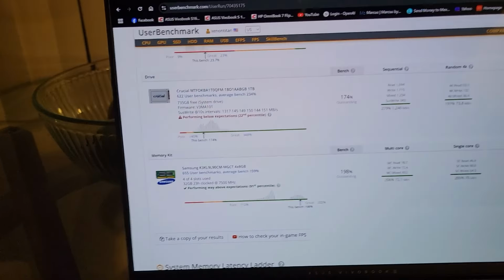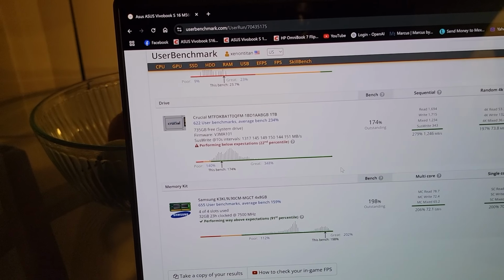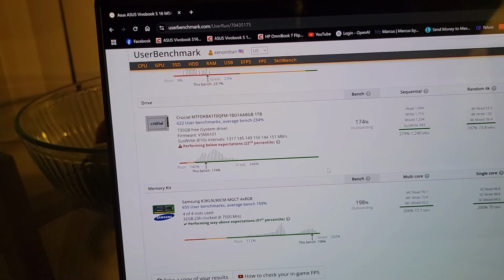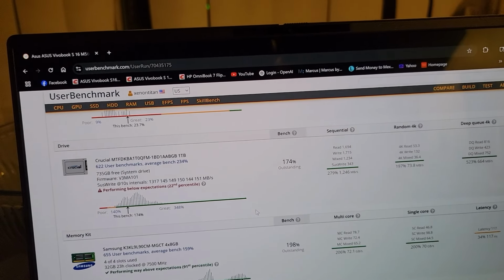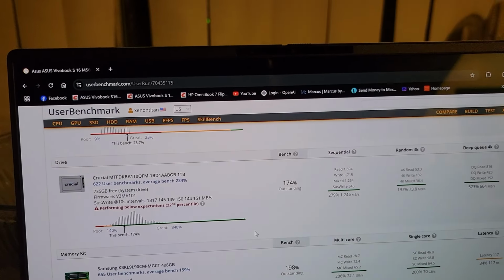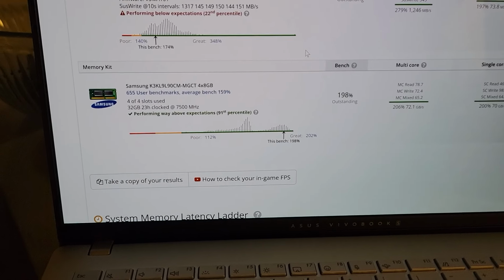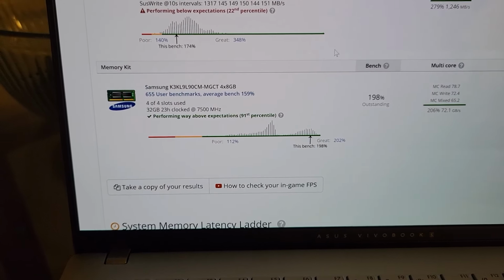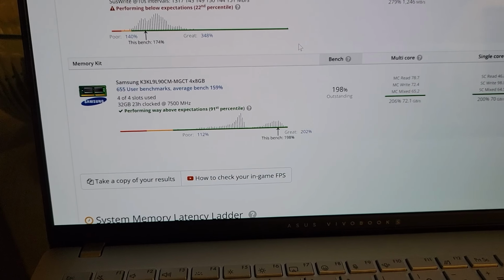Alright guys, so where was I? Yeah, it has a Crucial 1TB NVMe SSD. Its speeds are pretty okay. You can see them there. And then the RAM is very good. So that's the RAM. It's a Samsung, 8 GB.